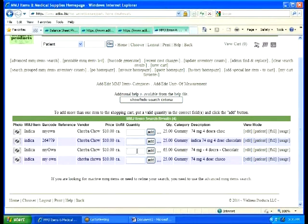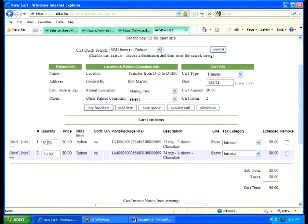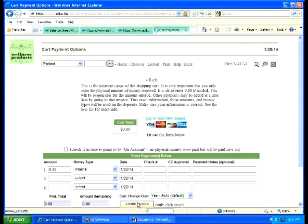Now, when I make a transfer, how many do we want to send over to the other location? 30? Okay. We'll go 30, and I'll hit add. What it did behind the scenes is it grabbed 30. I'm pulling 30 out of inventory, and I'm going to push 30 into inventory on the different location, okay? If this is all I'm transferring, I could literally go check out. No money is actually changing hands, so I could go 0 cash or 0 internal. So I'll go 0, say this is an internal, and click create that invoice.